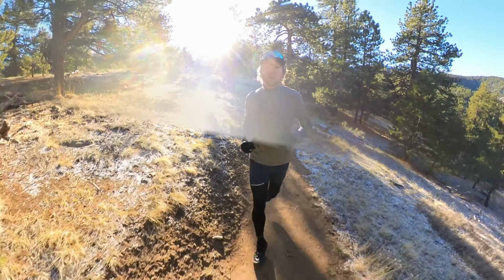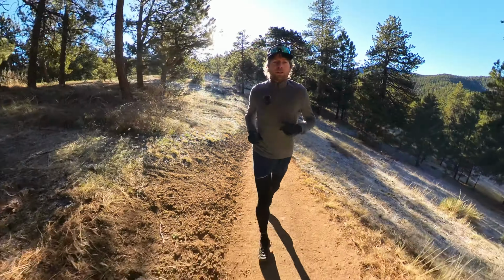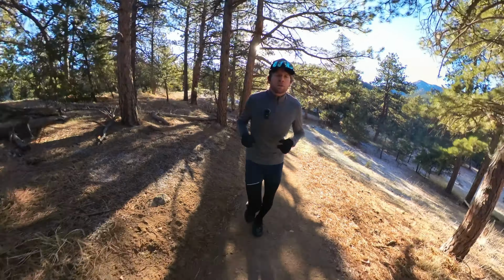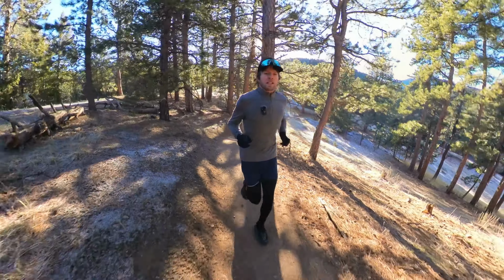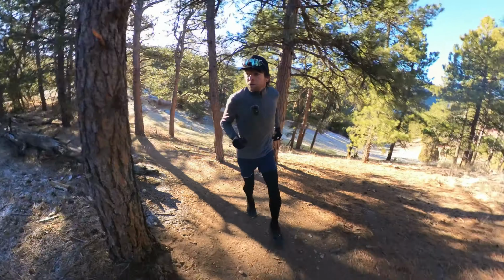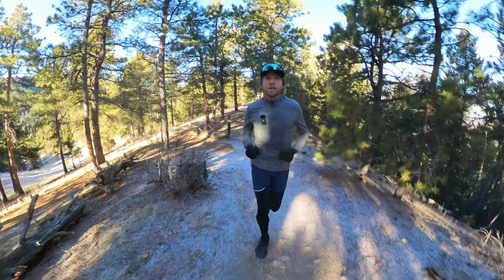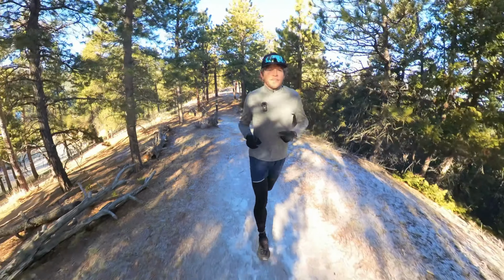The Tenderfoot Trail is one of many trails from Realization Point on Flagstaff Mountain. It's a good one. It's lightly used, some really great views, good chance for wildlife. Can get a little hot in the summer.